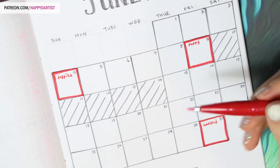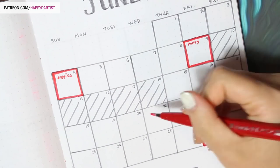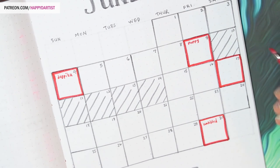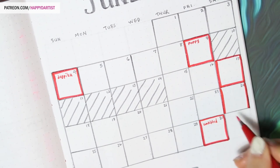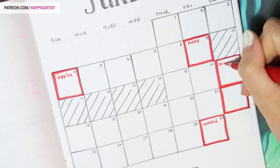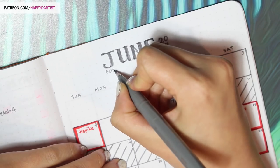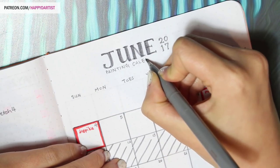I also like to just give my paintings little nicknames. I don't really make official names for the pieces until after they're finished, but just little nicknames to kind of denote and be able to distinguish each painting. Oops, almost forgot. Let's just quickly label this calendar painting calendar.